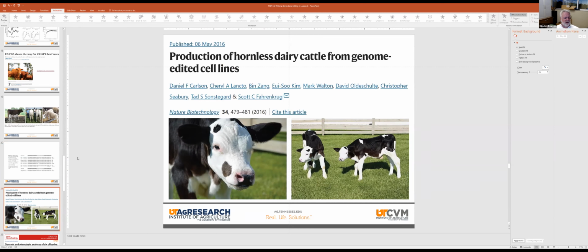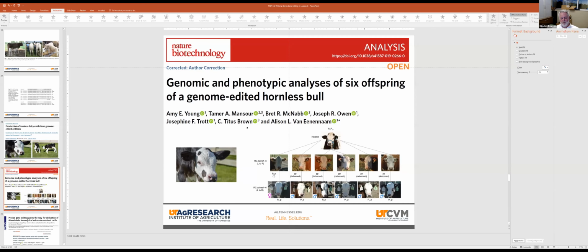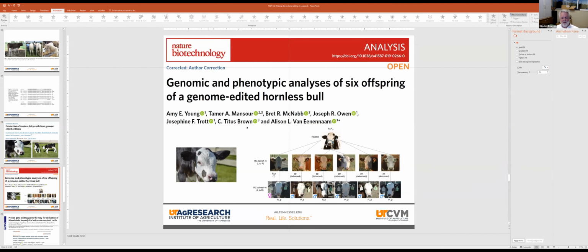This bull here actually went on to successfully produce offspring that were, of course, polled. He was mated to a number of different horned cows, and the offspring all came out polled, like you would expect under the dominant inheritance pattern of polled. What they did in this paper was insert the mutation that is commonly found in Angus cattle into these Holstein embryos, and then produce live offspring. And those live offspring were fertile and able to pass that mutation on to their offspring, producing polled cattle.